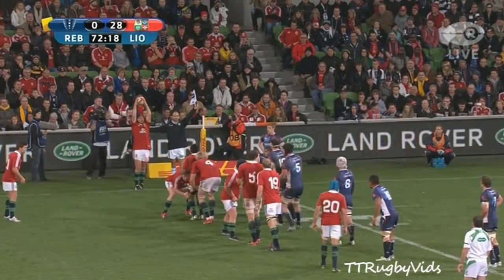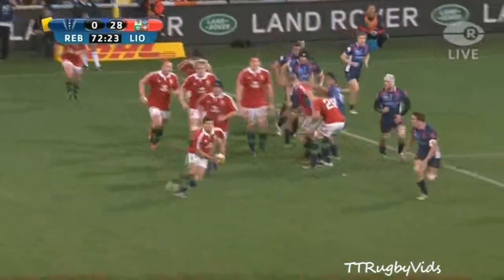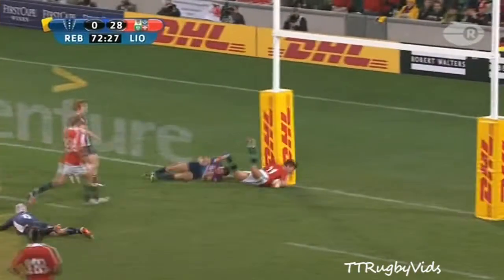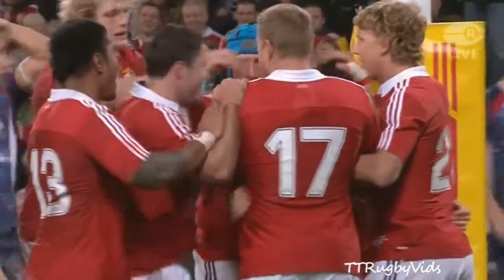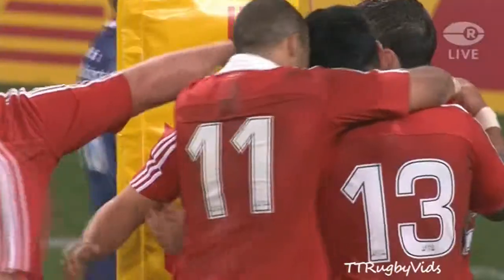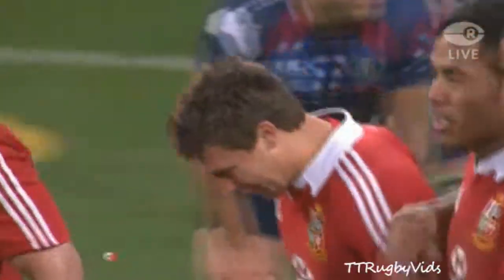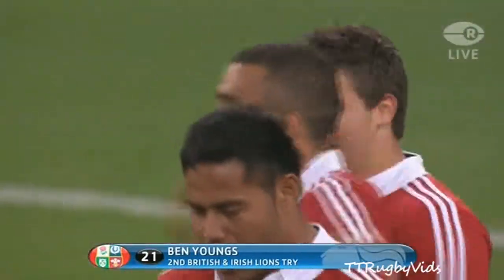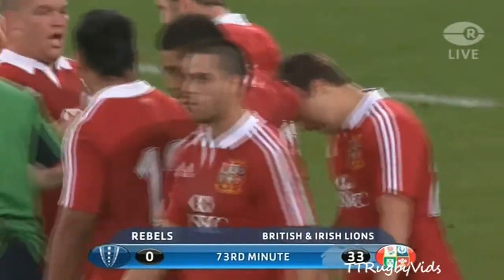Angus Roberts is on there, the replacement fly half for the Rebels. He's got to start for combined country against the Lions in Newcastle. And now straight through goes Youngs. Youngs gets a fend going and crashes over. Ben Youngs. Wonderful work at the back of the line out, Ben Youngs. Showed some pace and some strength in the last 5 metres to get across underneath the uprights. His second British and Irish Lions try, Ben Youngs, coming on to replace Connor Murray.